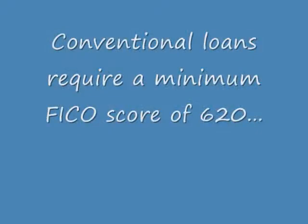Now, the same rules apply in regards to conventional. They want to see 3 to 5 lines of open credit, but the FICO score minimum on most programs, they're going to put the cutoff at 620. So a conventional loan has a slightly higher FICO score requirement, but on an FHA loan, again, if you go below 600, you're going to need a manual underwrite.